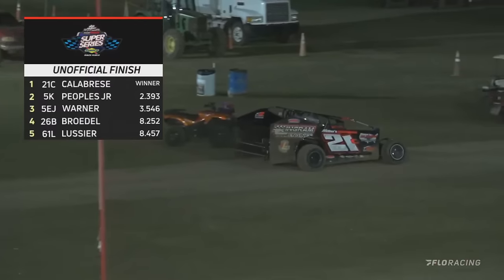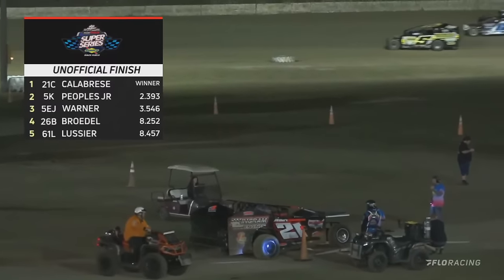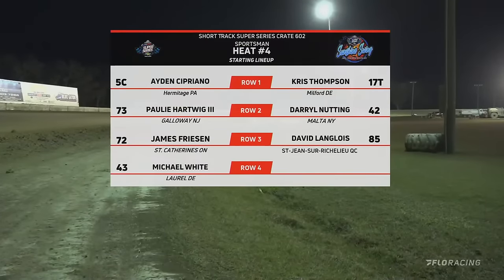One more heat race. That'll be heat 4 for the 602 Sportsman. Pole position, driving out of Hermitage, Pennsylvania, in the Novus Home Mortgage, Wheatland Steel Processing 5C, Aiden Cipriano. Alongside of him out of Milford, Delaware, driving the Peninsula Seed, CNC Contracting 17T, Chris Thompson. Third starting spot, he is your Fastline Performance Hot Lap hero tonight. Out of Galloway, New Jersey, the Ace and Hole Landscaping Velocita, number 73, Paulie Hartwig, the third.